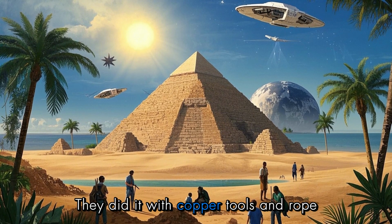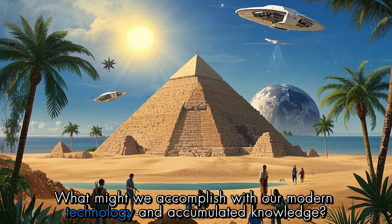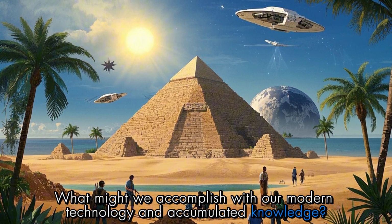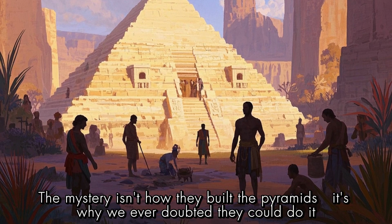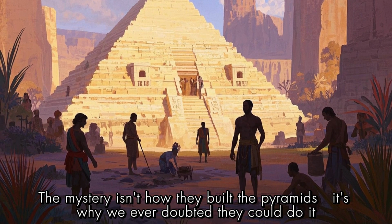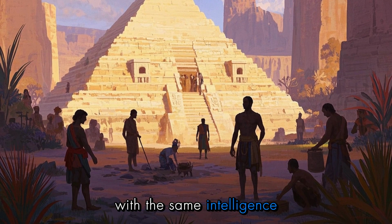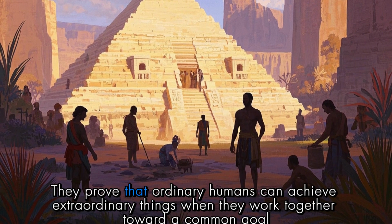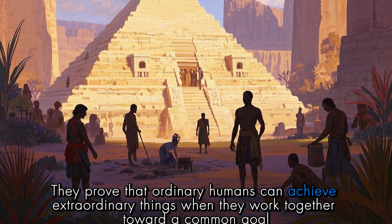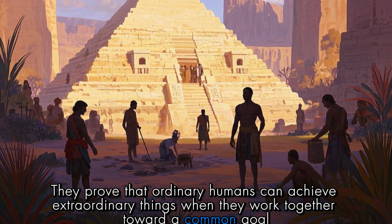They did it with copper tools and rope. What might we accomplish with our modern technology and accumulated knowledge? The mystery isn't how they built the pyramids. It's why we ever doubted they could do it. The ancient Egyptians were people just like us, with the same intelligence, creativity, and determination. They prove that ordinary humans can achieve extraordinary things when they work together toward a common goal.